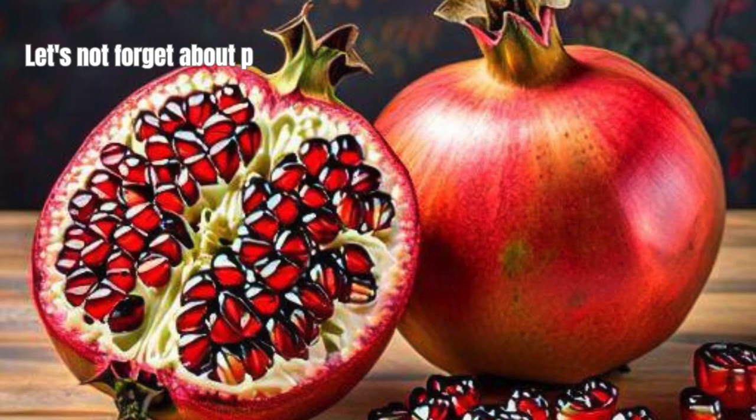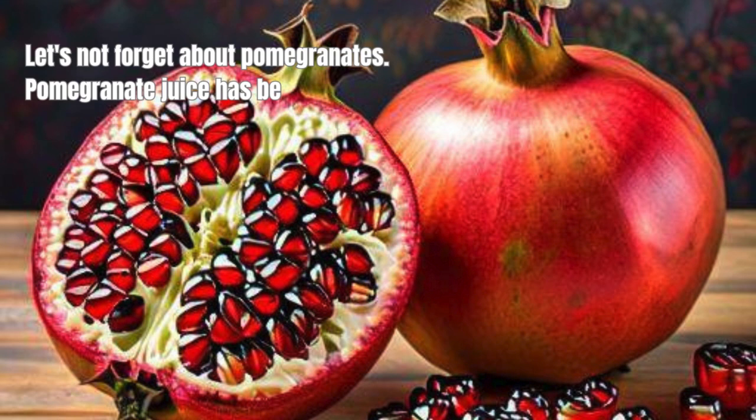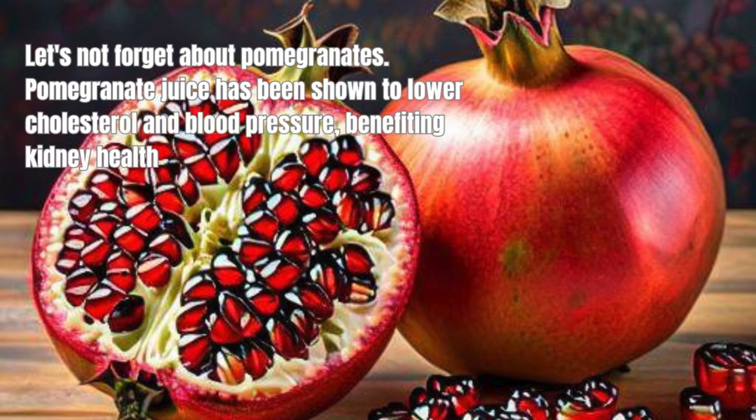Let's not forget about pomegranates. Pomegranate juice has been shown to lower cholesterol and blood pressure, benefiting kidney health. Enjoy a glass of this vibrant fruit juice.